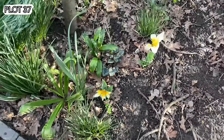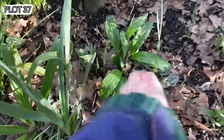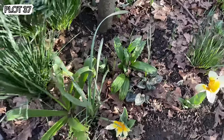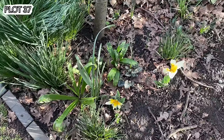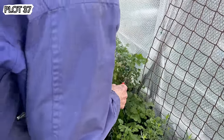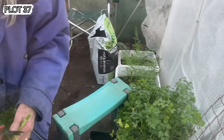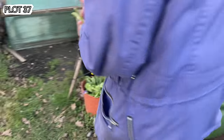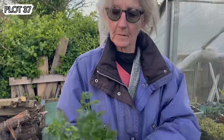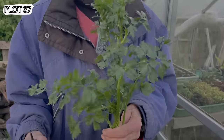Oh, Mum! Look! Oh, that's our wild garlic. That is our wild garlic. Wow. That's exciting. I thought we'd planted that and it hadn't taken. Fab. Anyway, the parsley is also going to seed, you know, the one that we transplanted out of the polytunnel. So just nipping off the heads of that, we can keep it going a little bit longer.